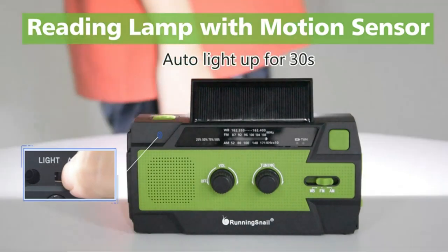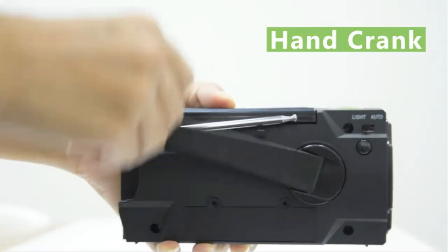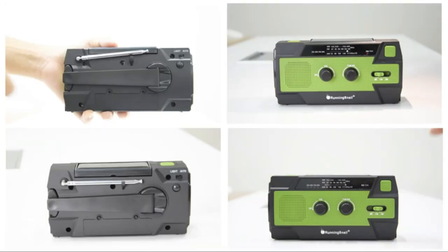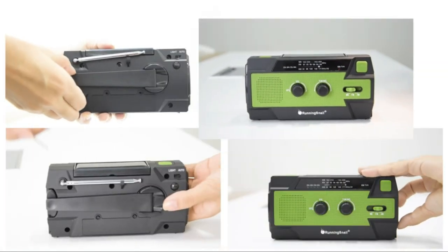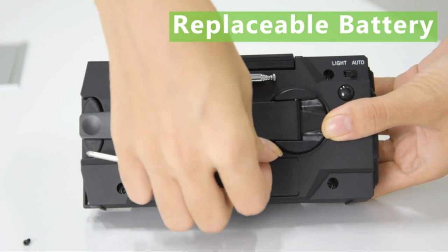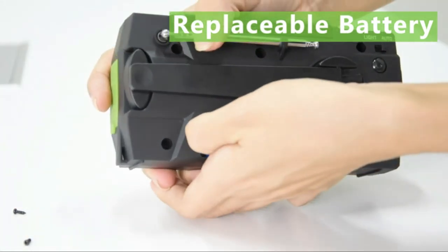Running Snail's solar emergency radio comes equipped with a rechargeable battery of 6,000 mAh and can provide enough power to more than one phone to make a crucial call to your loved ones or seek help in the event of an emergency. Additionally, micro USB charge, solar charge, and hand cranks can also keep the emergency radio running for a few days after the storm has passed until power is restored. Don't be concerned if the hand crank radio is without power.